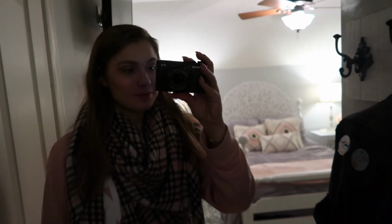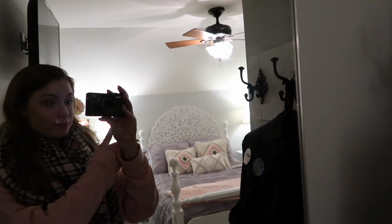So when you walk in, this is the door. And then I put the full length mirror right here. Not the best lighting, but I do like the background. The background's super pretty. And I also have these hooks right by the door.